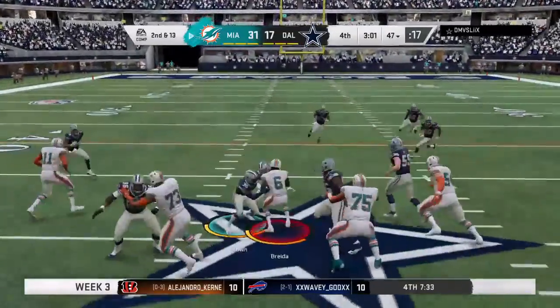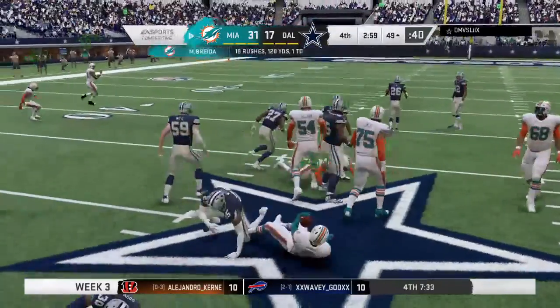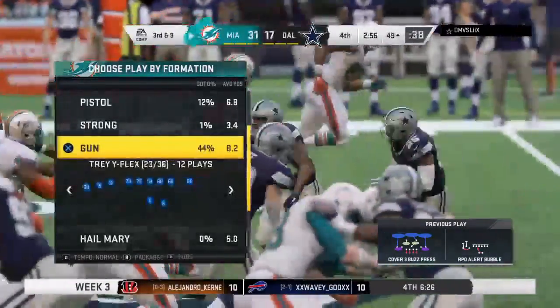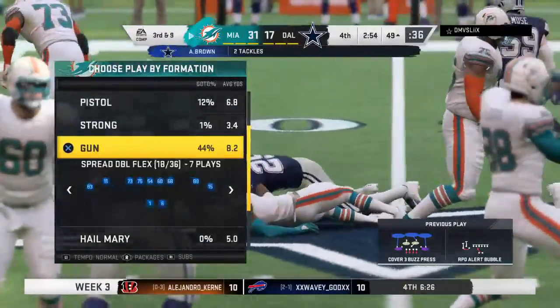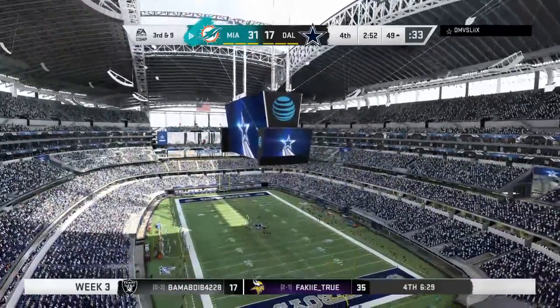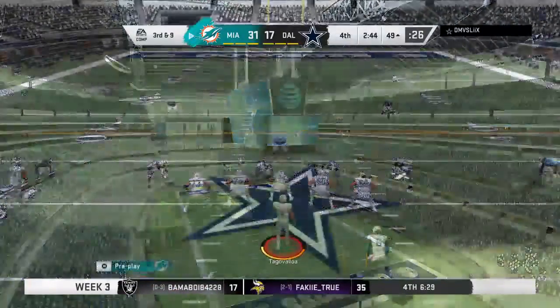On the handoff, this is Breida. And he's got this one across midfield into Cowboy territory. Bottom line, they want to keep this clock rolling, so they'll take that one right there. They just want to keep falling forward, and they won't put the onus on the big fellas up front in order to bring this one home.